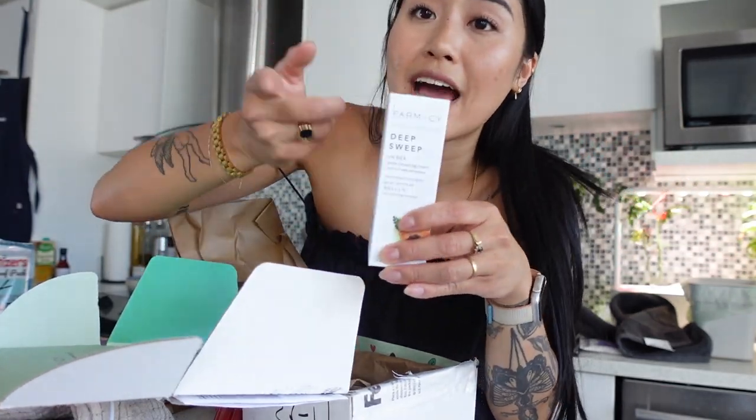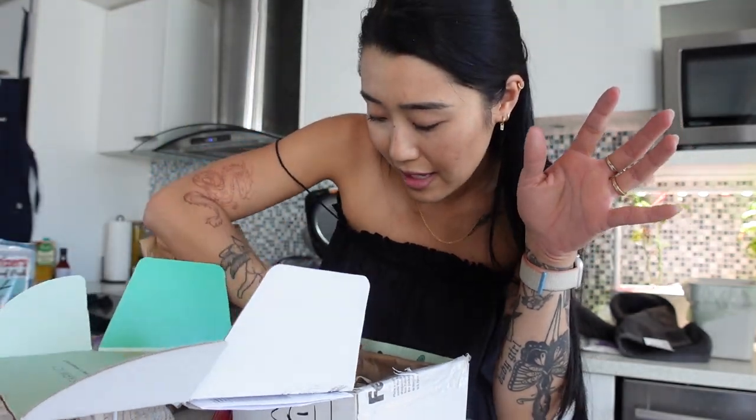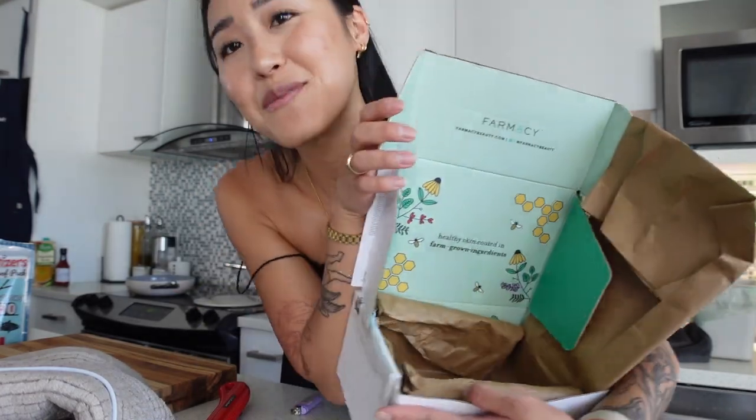Deep Sweep, which I absolutely love. Again, this is gonna be great to clarify your skin, but you might purge, so I would be a little bit careful with that. And a little baby version of their Whipped Greens, which is also perfect because I'm just about to run out of my cleanser. So huge thank you to Pharmacy for the nice little care package.